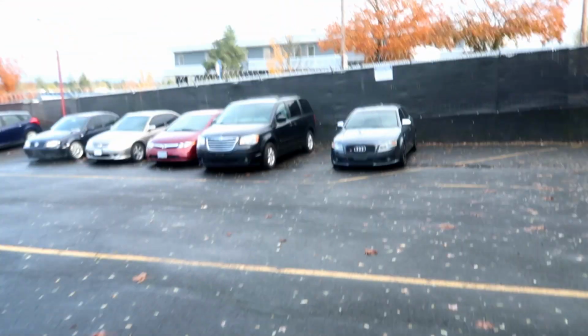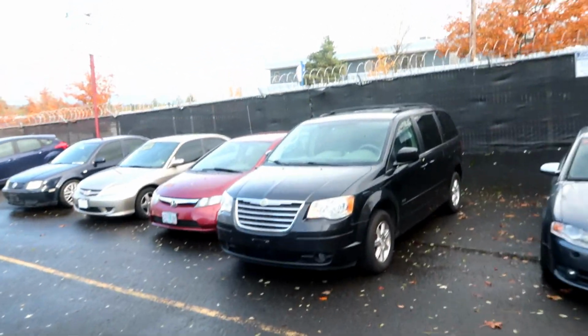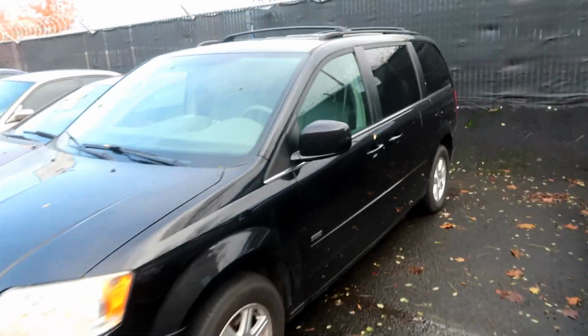The next day. Guys, I am so determined to get this minivan fixed that I'm taking it in to get fully detailed, because I believe in myself that I will fix it, that it will be nearly perfect, and that I will get top dollar for it.